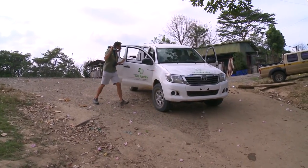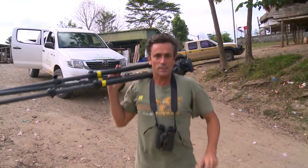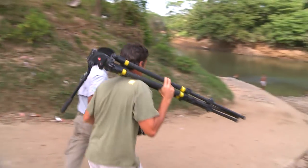Come, let's go, Carlos. Got here just in time. Hopefully we're gonna have enough light. It's gonna be dark in about half an hour, so we gotta hurry and try and get this Jacamar.